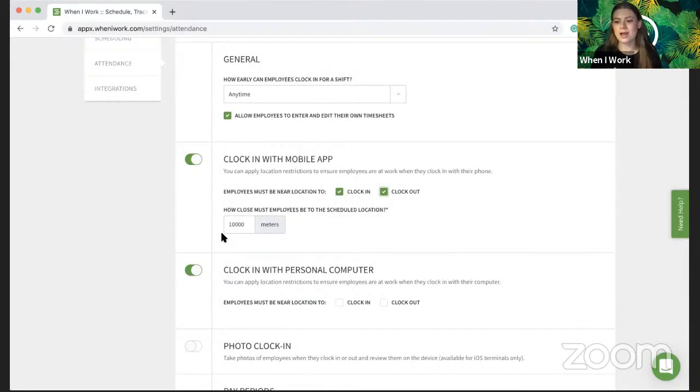So the first question we had was on schedules and job sites. So if they are scheduled for a shift and their schedule or job site has a coordinates or address added to it, and these settings are on, they will be restricted to their scheduled location before they can clock in or out. And then you'll just choose the distance for how far your employees need to be from that location to clock in. Mine's really, really large for some reason right now, but the minimum would be 100 meters, and that creates that geofence, as we call it. So your employees won't be able to clock in until they have reached 100 meters from their scheduled location.